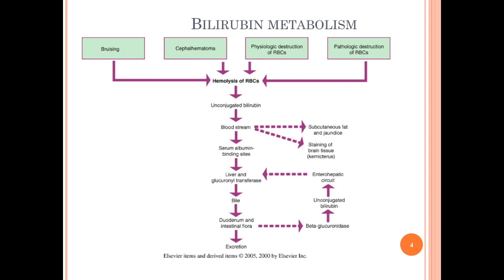So bruising, it was a traumatic birth. The baby has a cephalhematoma where they accumulate blood between the scalp and the skull. There's some kind of a physiologic destruction of RBCs, which is the typical. This happens after birth. Or there can be a pathological destruction because of ABO incompatibility or possibly Rh incompatibility. So there's hemolysis of the red cells, and then you just follow this down and you can see how the bili levels increase and cause the symptoms.